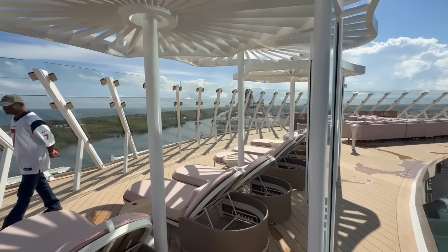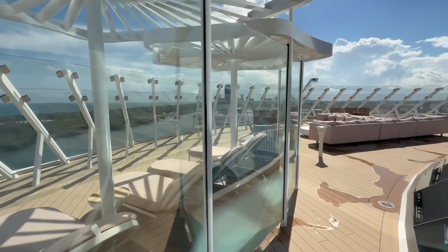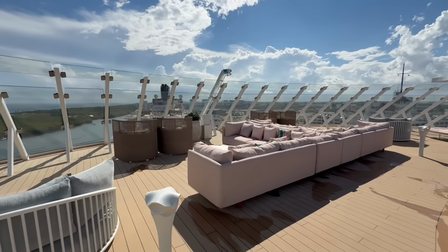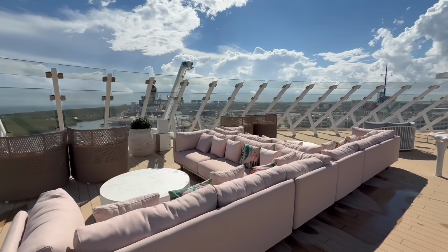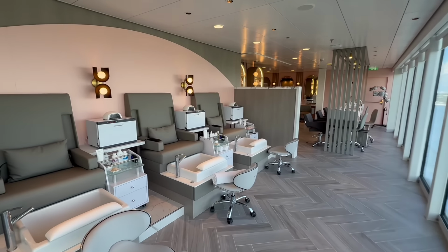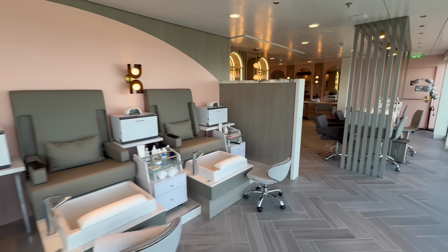Now this is brand new to Xcel, something exclusive to Xcel. You won't get that anywhere else. There is an outdoor area on the other ones, but it is not beautifully designed with seating and chairs like it is here. Another new part of this thermal suite is actually in the salon.